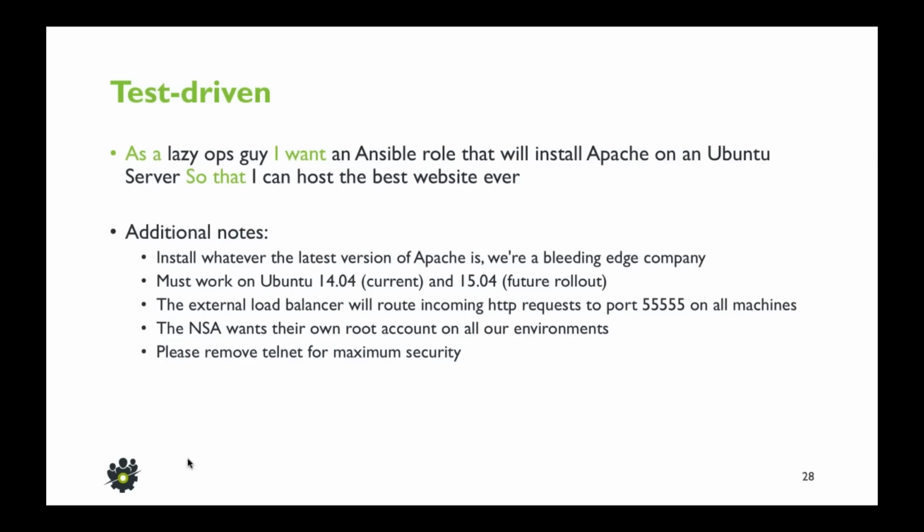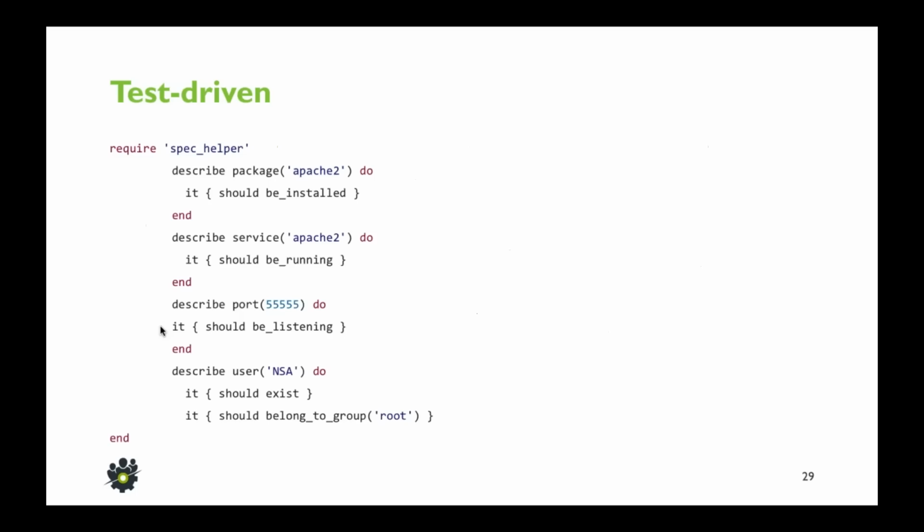I can't remember where, but I like the additional notes here because it says that they want the NSA to have a root account on all of the environments. So I thought that was quite topical. So we'll take a look at this story, essentially this user story for an ops person to create an Ansible role for installing Apache server, and see how it looks in our configuration code.